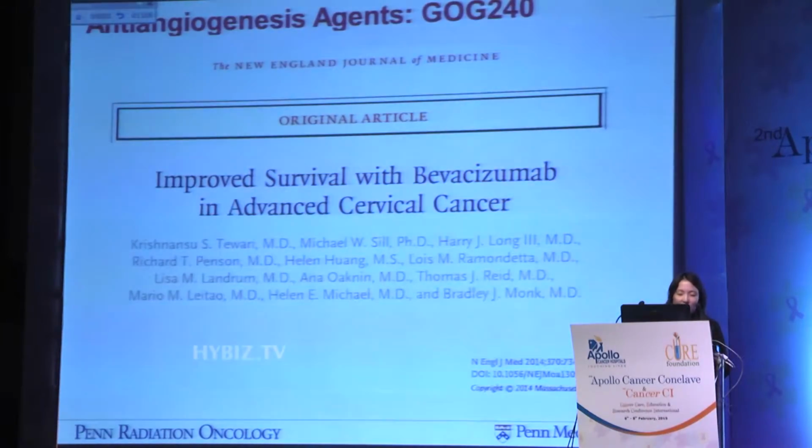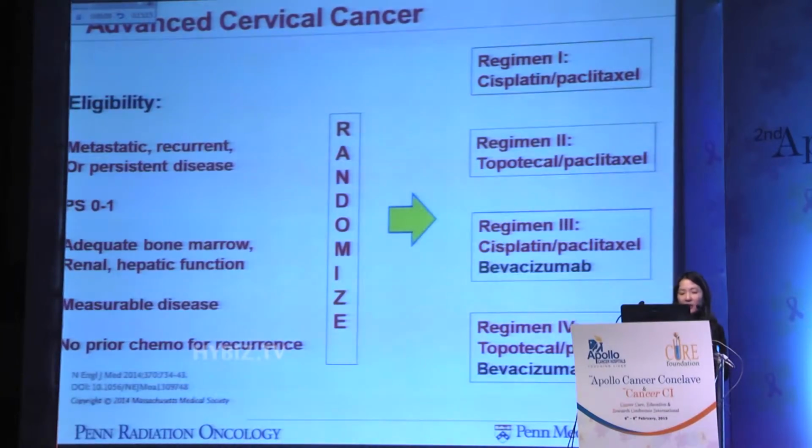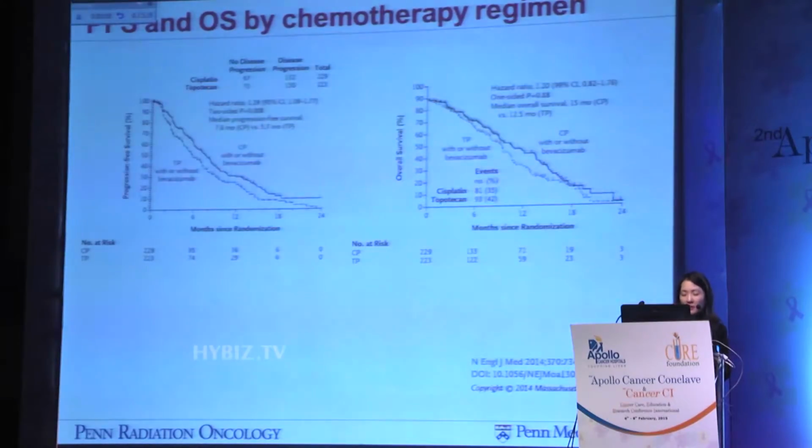So as was mentioned earlier, I don't want to dwell on this study too much. GOG 240 was published in the last year in the New England Journal of Medicine, and I think it really is a practice-changing study. This is a study in patients with metastatic, recurrent or persistent disease. They were randomized to cisplatin paclitaxel with or without bevacizumab, and topotecan paclitaxel with or without bevacizumab, so a 4-arm randomized study. They showed that there was an improvement in progression-free survival with the cisplatin paclitaxel compared to topotecan paclitaxel, but no difference in overall survival.